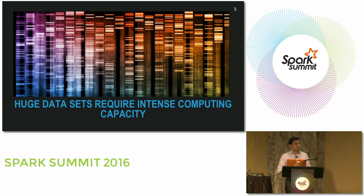One of the main reasons for having this computational challenge is based on the huge data sets that are being used in the area of personalized medicine. We're talking about gigabytes to terabytes of data for a single experiment or measurement sequencing experiment for a human being, and also the huge computational characteristics or requirements for the analytics pipelines that are being used in practice.